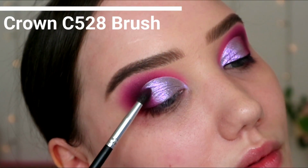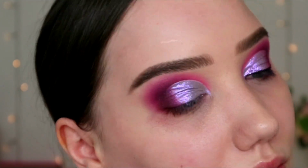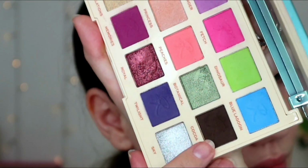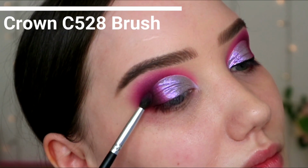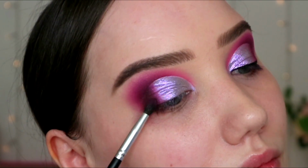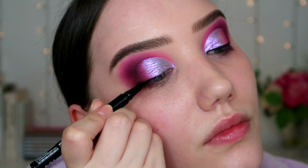But I will go in with a bit more cocoa in a second, just to deepen up the outer corner as much as possible. But I think that looks pretty blended at that point. I was quite proud of myself actually. And then yeah, now I'm going in with the deepest shade. I don't know, there's a part of me that feels like there should be a black eyeshadow in every palette, but that's a stupid thing.